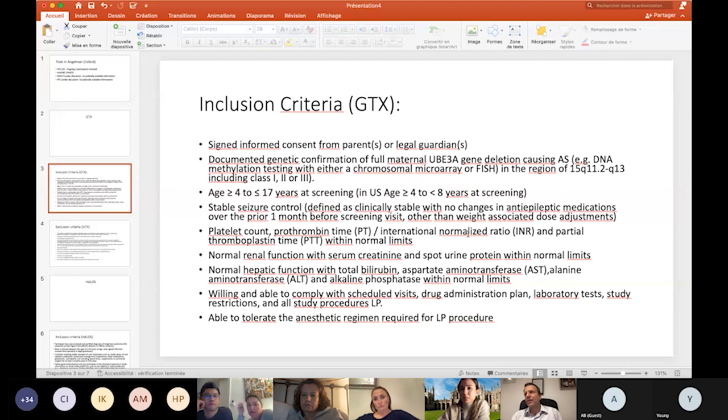To make a long story short, you cannot have additional issues that can interfere with the safety of the patient. And last but not least, we need to be able to conduct an anesthetic regimen and a lumbar puncture procedure, because this is actually a lumbar puncture that we're doing, and it's an injection. And this is impossible, of course, without general anesthesia, right? So it means that on a regular basis, every month at first, then every 3 months, we need to conduct a general anesthesia and a lumbar puncture. Again, in this trial, there is a 24-hour EEG, and there is a movement monitor.